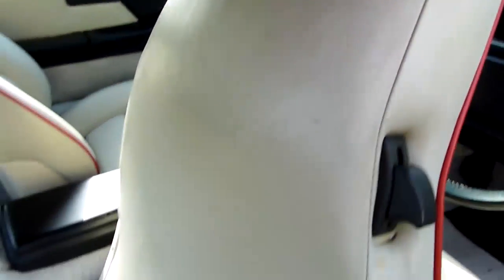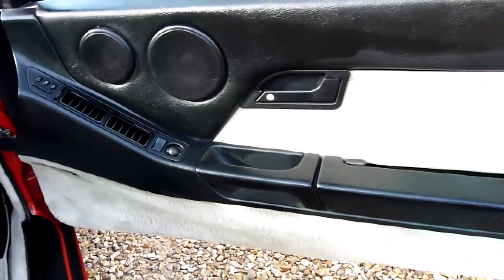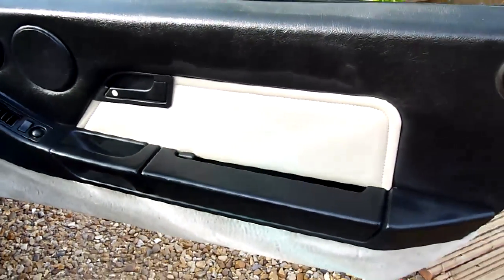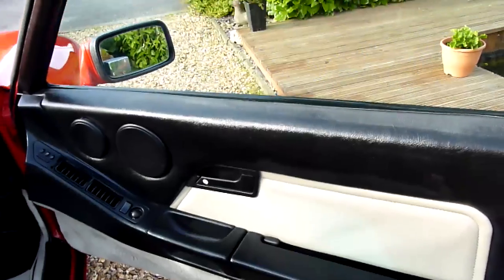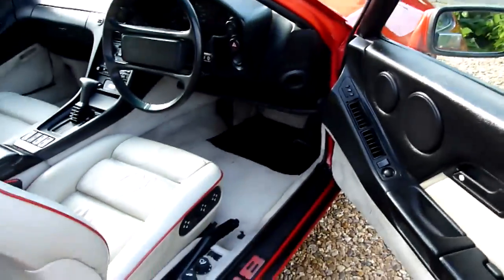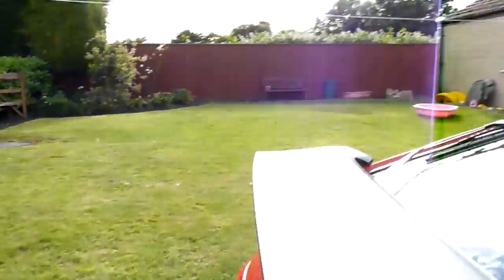Whereas the seats are all nice. Driver's door card, again really lovely. Yeah, I mean, this car is 25 years old. She was 54,000 new. She even got the original brochure with her. Come round, have a look in the boot.